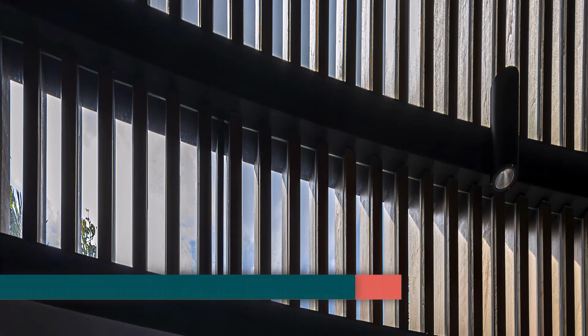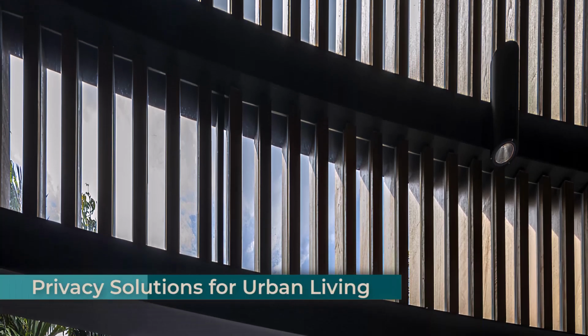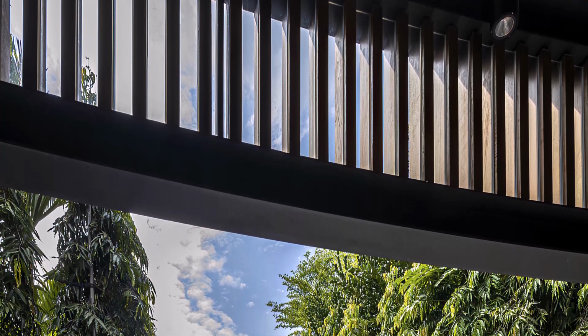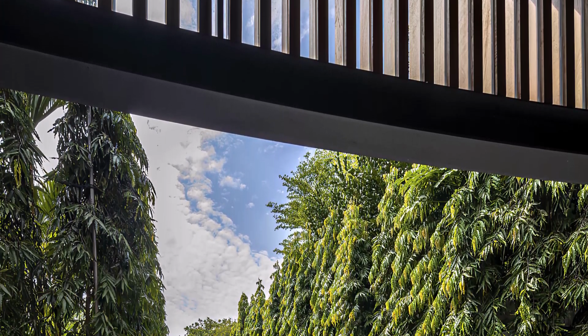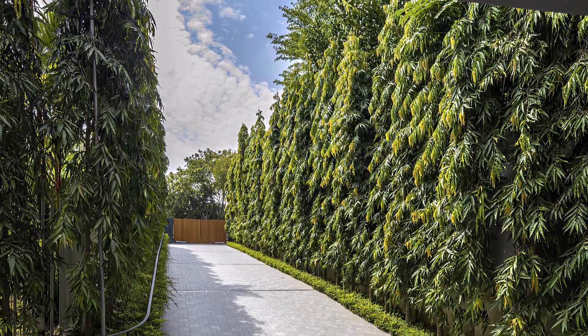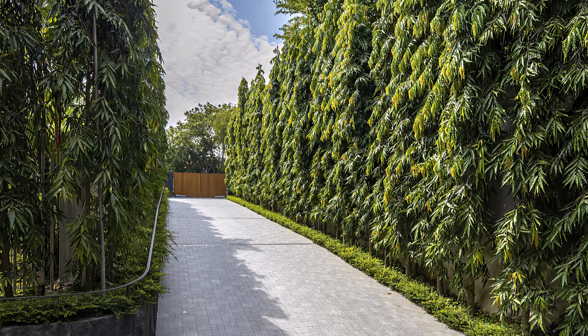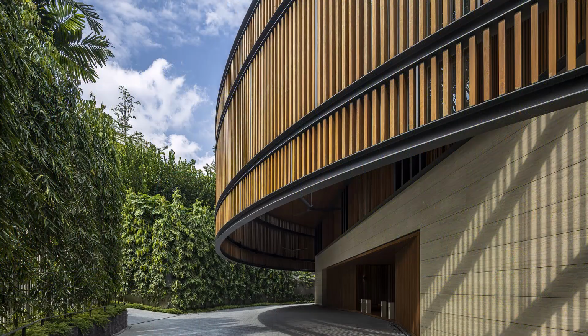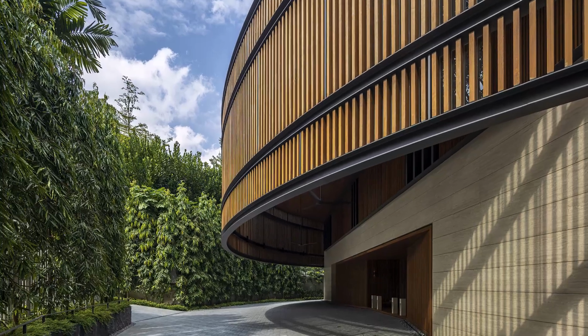Privacy in a dense urban environment was a paramount concern for the homeowners. The architects addressed this by incorporating operable teakwood screens that clad the entire facade of the house. These screens allow for precise control over privacy and the microenvironment within each room. An additional layer of privacy and visual softening is achieved through hanging plants that surround the swimming pool area.